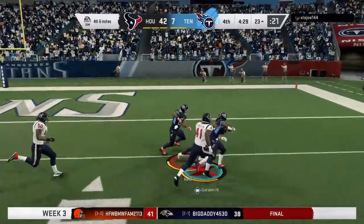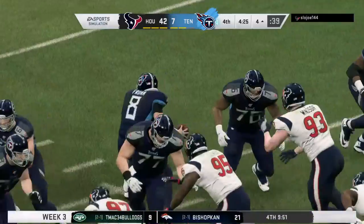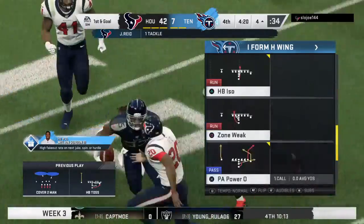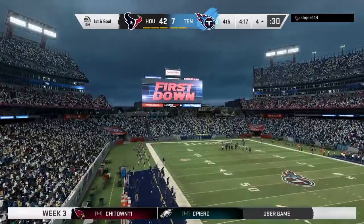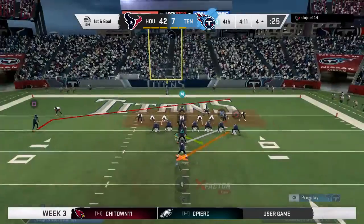And he's got room. And all the way down inside the 5 to the 4. It's first and goal after they rip off a solid chunk of yardage in the ground game on a risky fourth down call. First and goal at the 4-yard line. They come out here in the I.